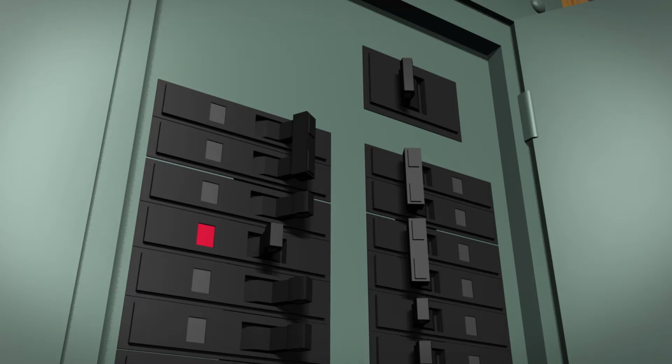Tripped circuit breakers are yet another indication of an overstressed electrical system. Circuits typically trip because of electrical overloads. Circuits that trip repeatedly indicate a potential problem that needs attention from a licensed electrician. Pay attention to warning signs.